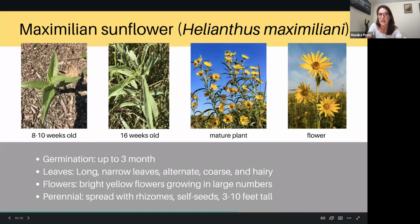So the next keystone plant that I would like to introduce to you is the Maximilian sunflower. There are several Helianthus species. I'm talking about this one because this is in our seed mix. The leaves are long and narrow. They kind of alternate and are a little bit coarse to the touch. The flowers are bright yellow and they grow in large numbers. This plant can go up to 7 to 10 feet tall.